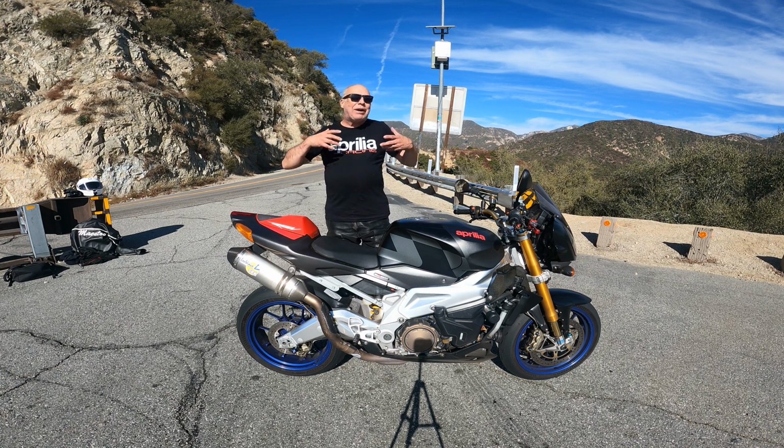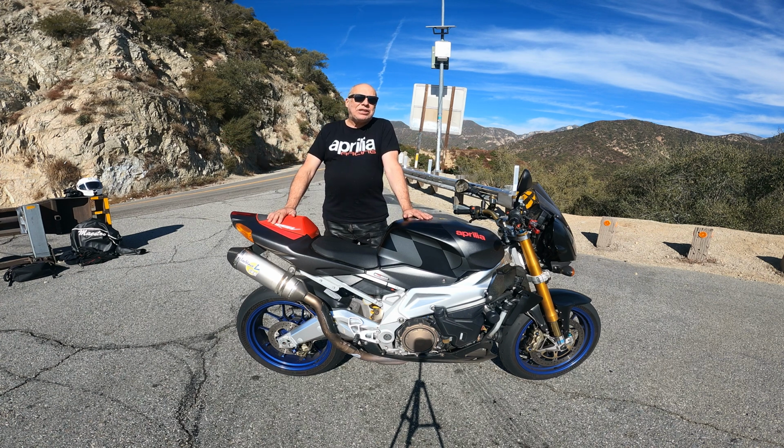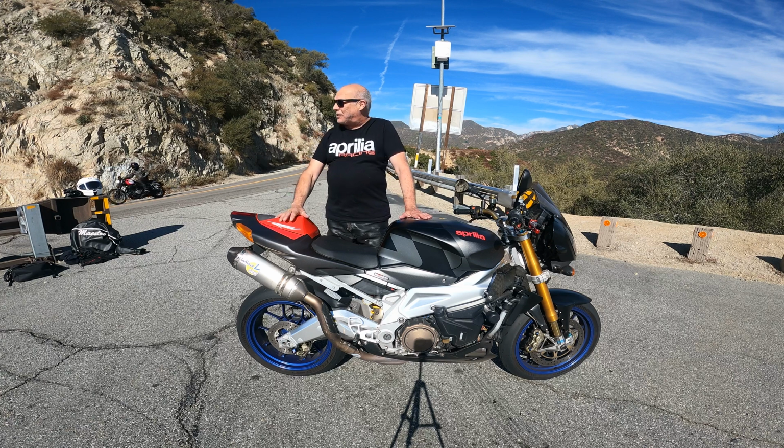At the same time, I don't worry about putting a lot of mileage on this. I plan to keep this bike probably another 2-3 years. So at 10,000 miles a year, I'll have 40, 50, 60,000 miles on the bike, and I still could probably sell it for $3,500, $4,000.